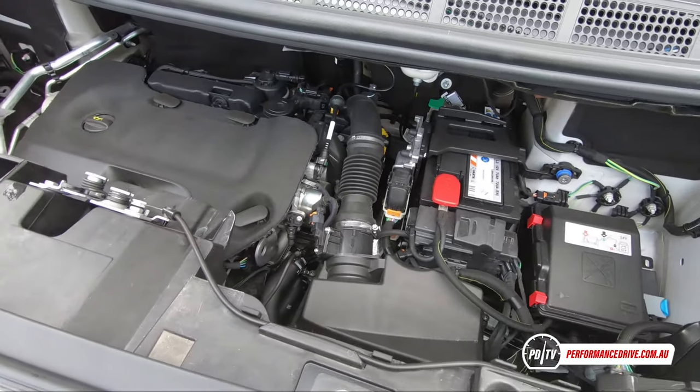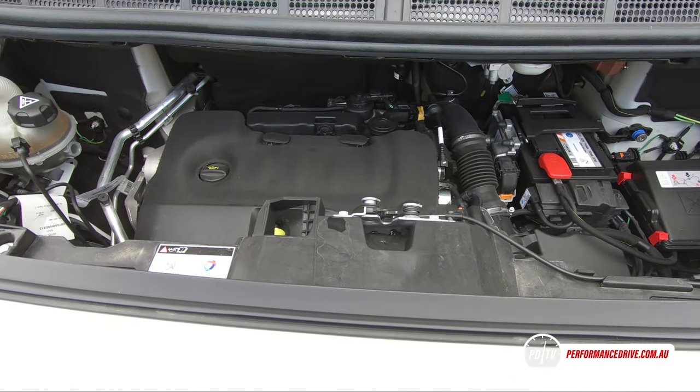Here we're testing the 110 kilowatt tune, matched up to a 6-speed auto. This is what it goes like.